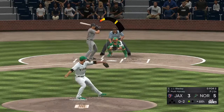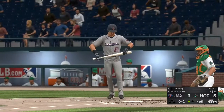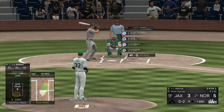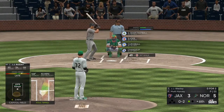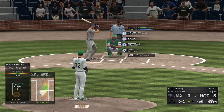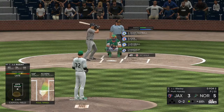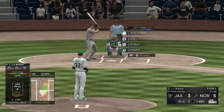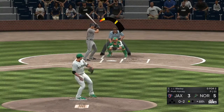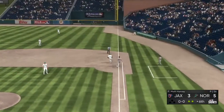Into the windup. Here comes the 0-2 pitch. Fouled off. Here's another 0-2. On the ground to the right side. Fielded cleanly by Davis. And there are 2 away now.